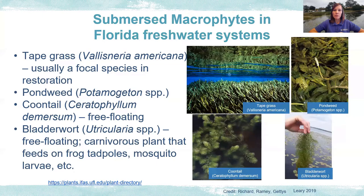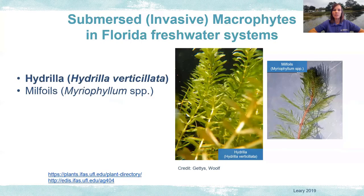pond managers are actually controlling for these native submersed macrophytes, meaning that they are killing them and targeting them with their herbicide sprays. This is a problem because when you don't have these plants, you have the inverse, and that is usually a pond that is full of planktonic algae. You need these plants to clear up the water and to tie up nutrients, and that is really important. So you definitely want to ensure that your pond manager is keeping these native plants. Now let's look at the invasive variety. I'm going to talk in more detail about hydrilla, just one of the invasive macrophytes in Florida freshwater systems.